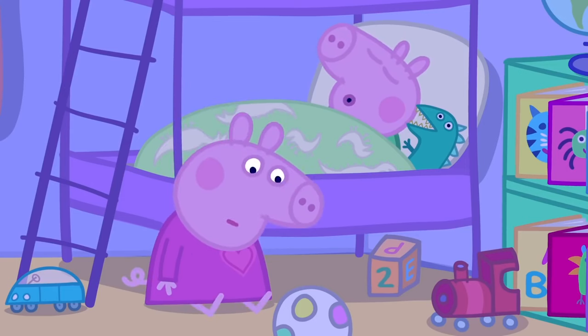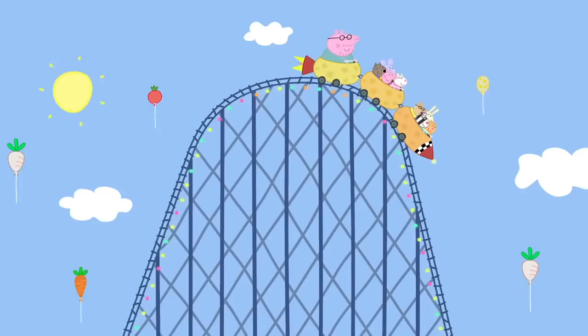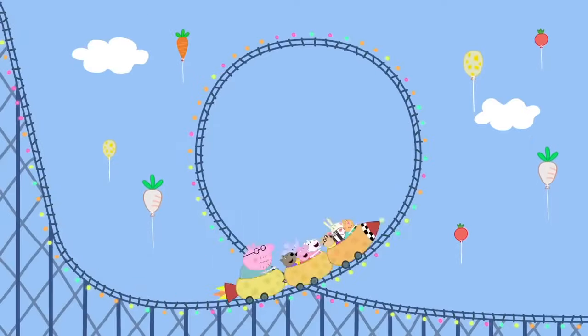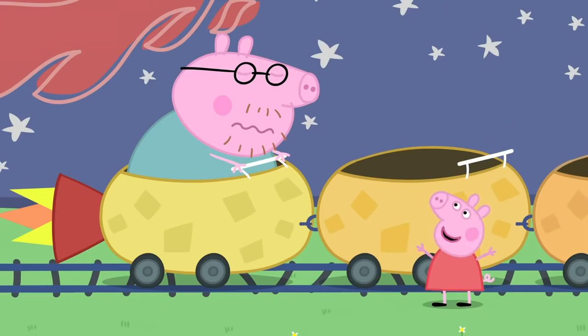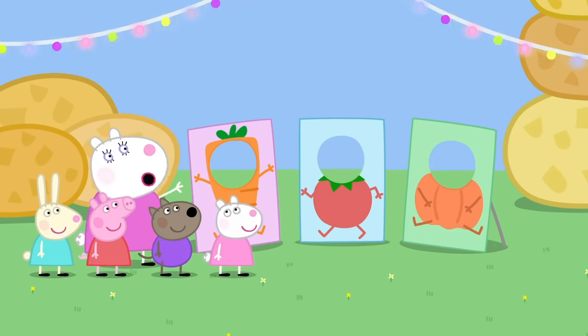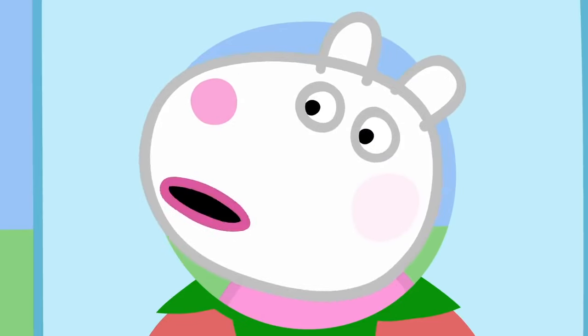George is asleep. That was fun! Yes, lots of fun. Mummy, what's that? Go round and put your head through that hole. Now what happens? Suzy, you're a tomato. Look, I'm a carrot. Oh, yes. And I'm a pumpkin.